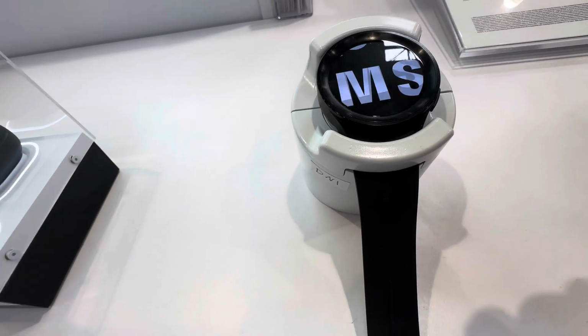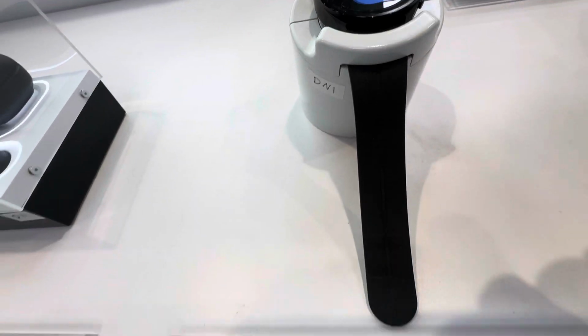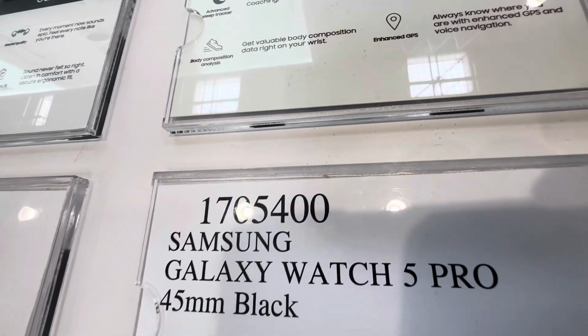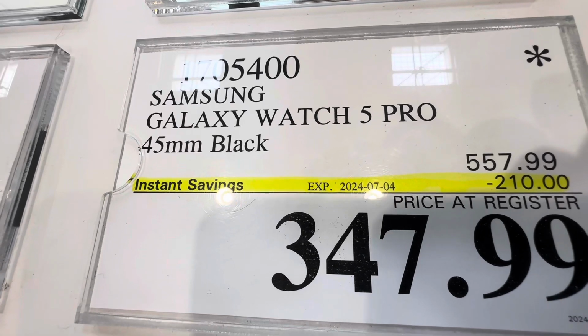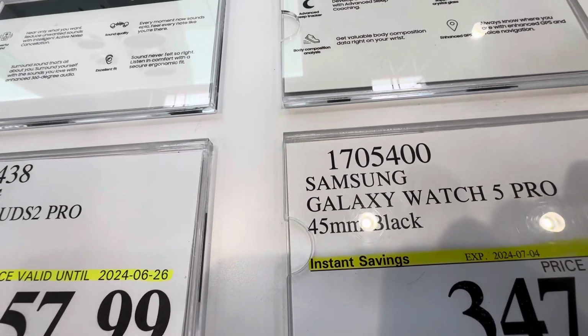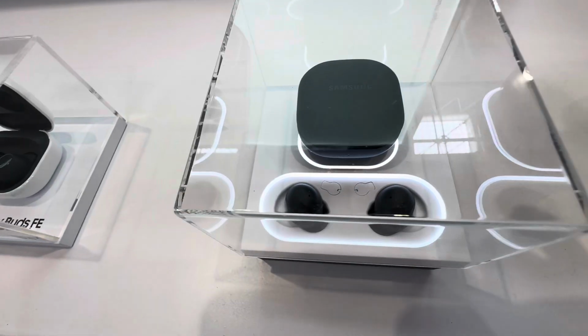So this is the Galaxy Watch 5 Pro. It is $347.99. And this one is in black. So regular price actually is $557.99. And you get instant savings of $210. So it is now only $347.99. So this is on sale, guys.